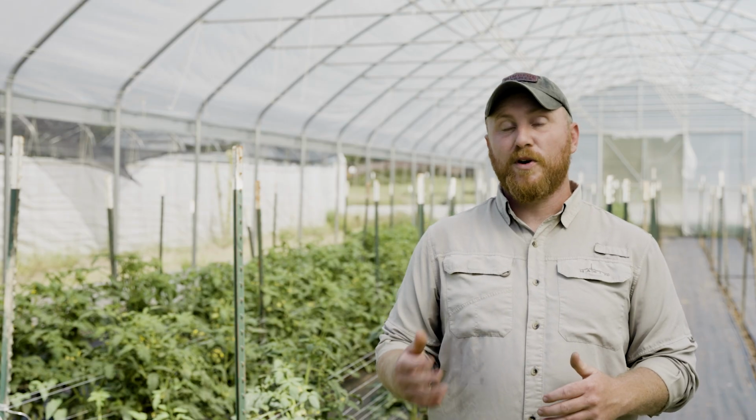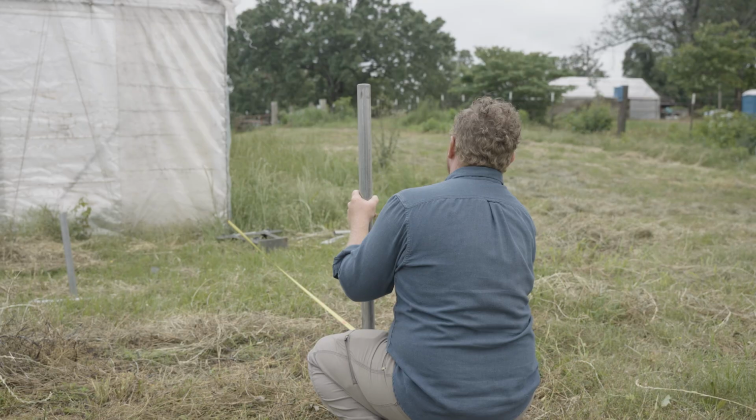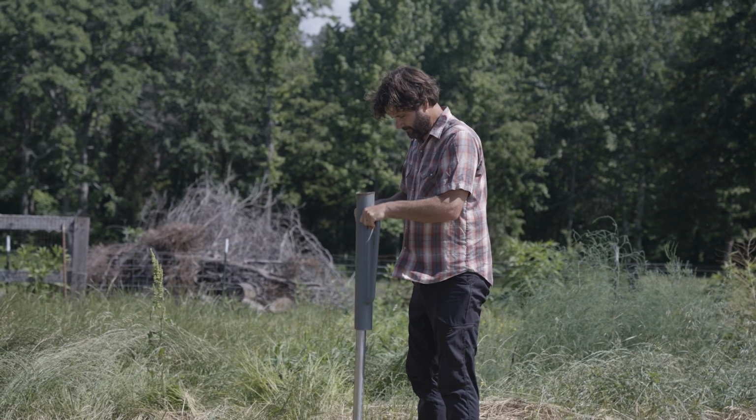Next, we'll lay the foundation. This involves marking the location of the posts or the footers. If your design requires concrete footers, dig holes at the specified depths and pour concrete according to your manufacturer's recommendations.